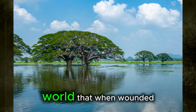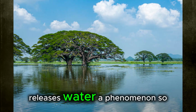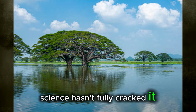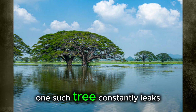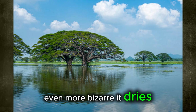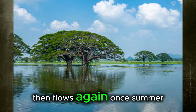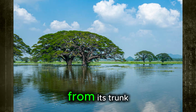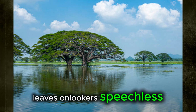There's a tree in the world that, when wounded, releases water, a phenomenon so baffling science hasn't fully cracked it. In Montenegro, one such tree constantly leaks water from its bark. Even more bizarre, it dries up in winter, then flows again once summer heat returns. Watching it stream clear liquid from its trunk leaves onlookers speechless.